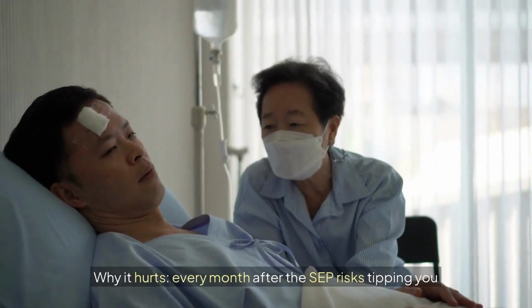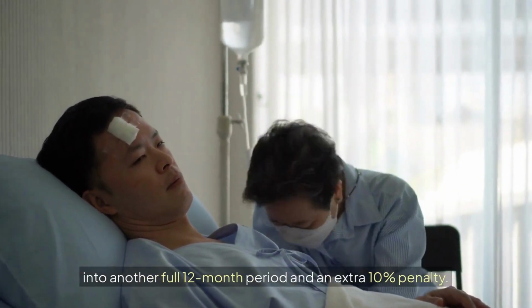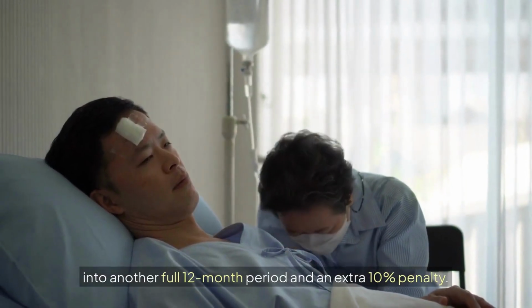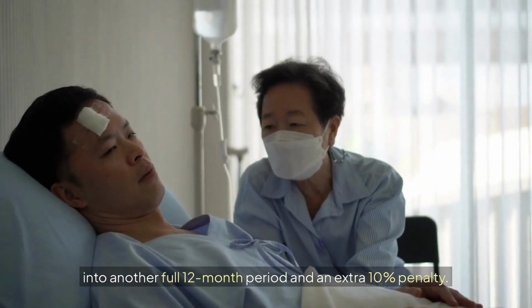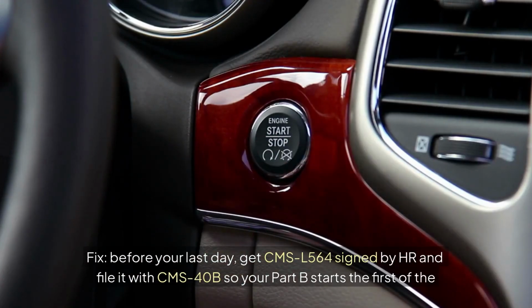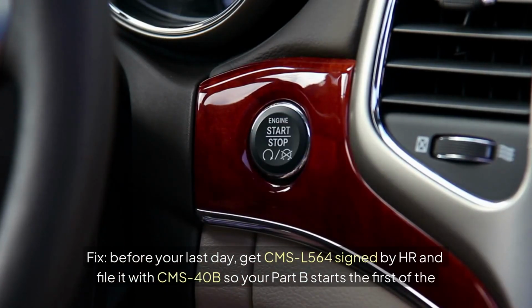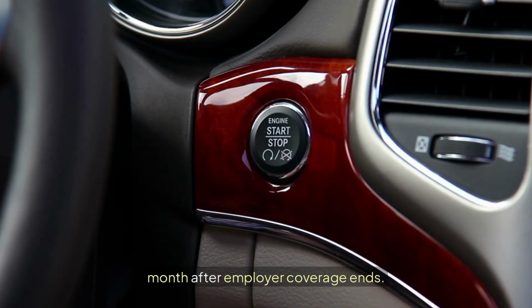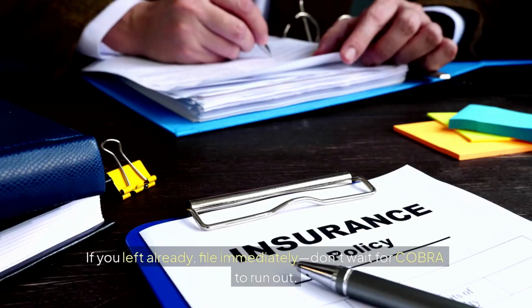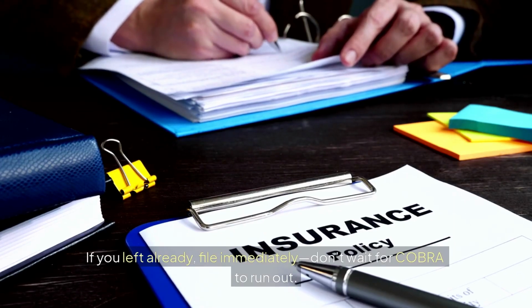Why it hurts? Every month after the SEP risks tipping you into another full 12-month period and an extra 10% penalty. Fix: before your last day, get CMS-L564 signed by HR and file it with CMS-40B, so your Part B starts the first of the month after employer coverage ends. If you left already, file immediately. Don't wait for COBRA to run out.